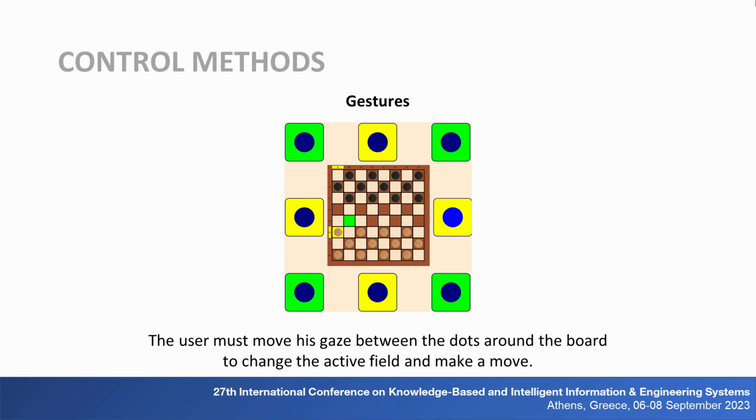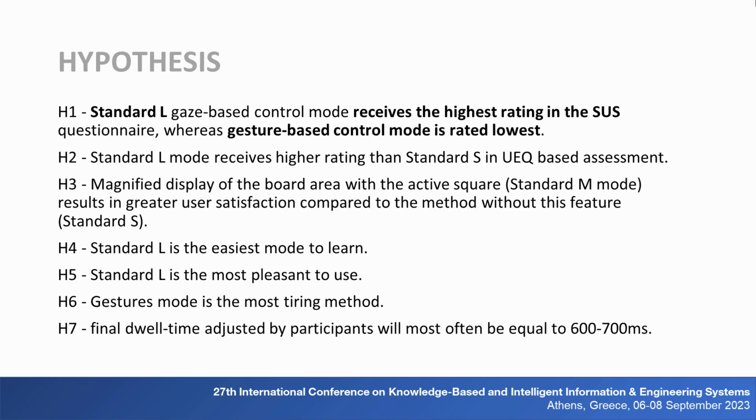We have distinguished 7 hypotheses that will be tested to obtain the best control method according to users, and the most useful based on eye tracking data and questionnaires. A detailed discussion of the hypotheses will be presented later in the presentation. While establishing the hypotheses, we based them on our previous experience, which shows that despite our many attempts, direct control using dwell time was usually the easiest and best rated by users.